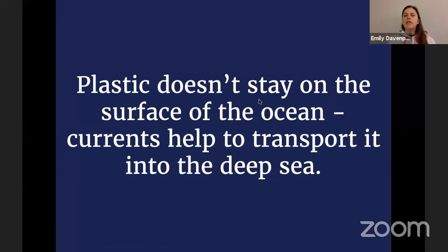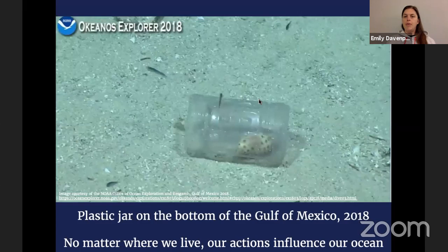So plastic doesn't just stay on the surface of the ocean. It's estimated that at least as much trash and plastic in general is on the bottom of the ocean in the deep sea as it is in those giant gyres. So there's as much microplastics, large plastics, everything in the deep ocean as there is on the surface. Just a couple of examples.